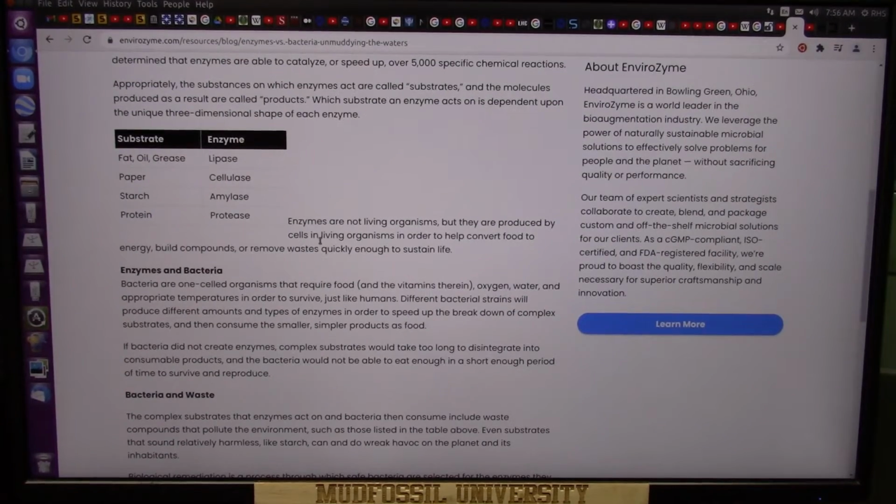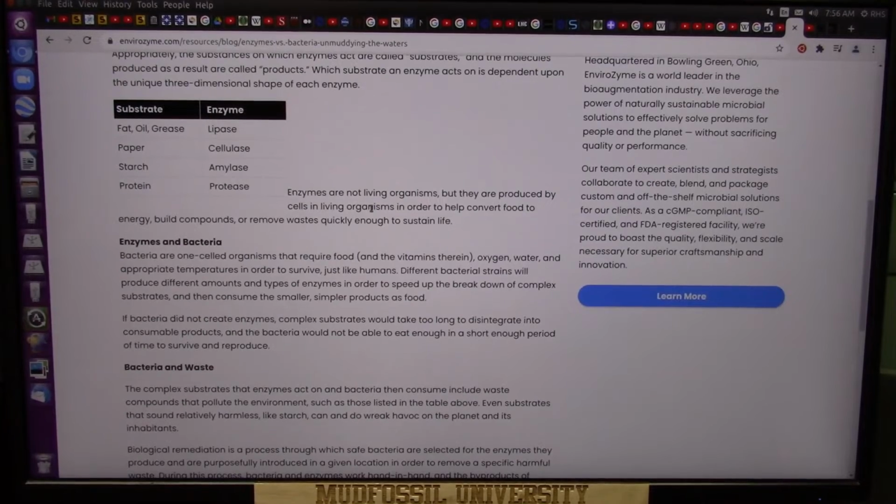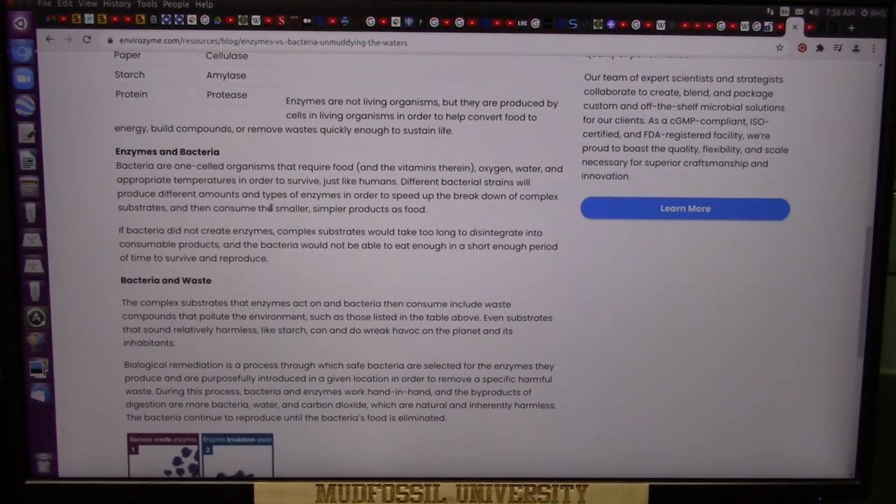They are produced by cells in living organisms in order to help convert food to energy, build compounds, remove waste quickly enough to sustain life. And again, remove them quickly enough. If you can't get rid of the waste, you're going to be toxified.